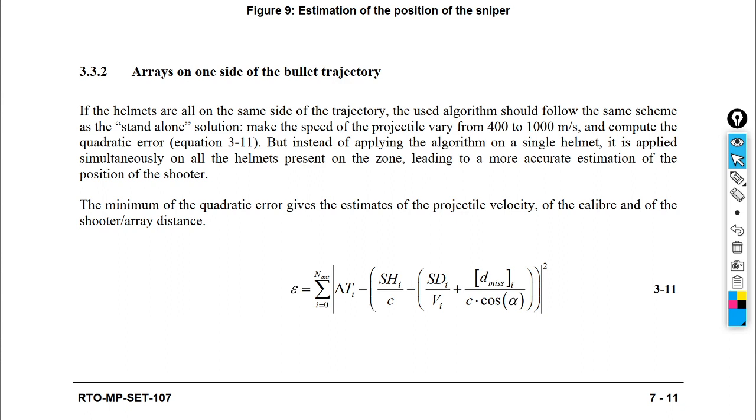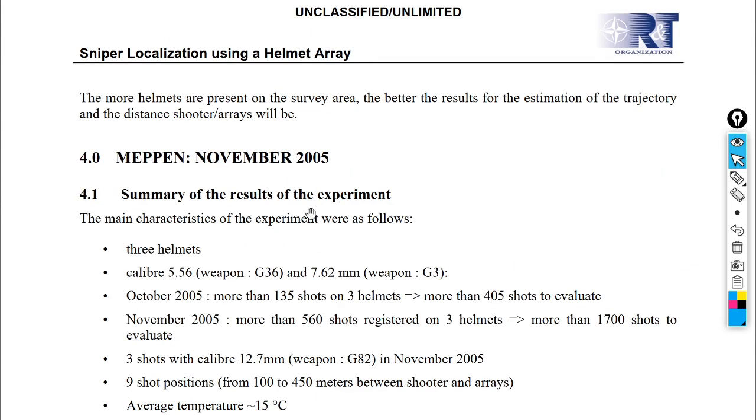And they do it by taking the missed distances and multiplying them by themselves. That's called the square. And then they add them together and take the square root to get an estimate. And they do that many times, and then they take the smallest ones. So that's what they call minimizing the quadratic error. It's a big long equation here, but in reality it's a simple calculation.